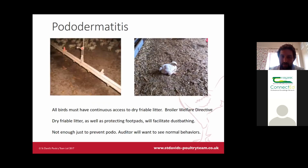So under the Broiler Welfare Directive, all birds must have access to dry, friable litter. As well as facilitating dust bathing and protecting footpads, you'll also get better performance. But if you are unlucky enough to get a welfare audit due to having high podo levels, it's a lot easier not to be on that list than to get off it. If you get a welfare inspection, it's because you've repeatedly gone above 40% podo level.